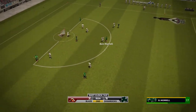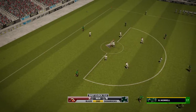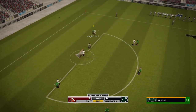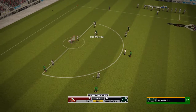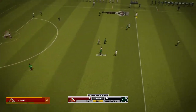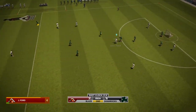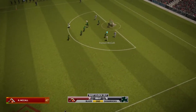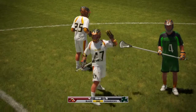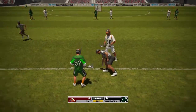Ball stop center. Kenny Berry goes wide. Morrill wants it. The away team come up with it. The away team lose it. McCall brings the heat. Goal! Look at the bench. They're all fired up. Huge.